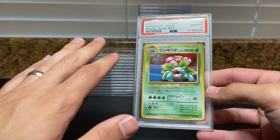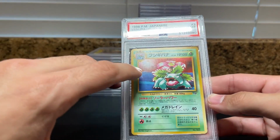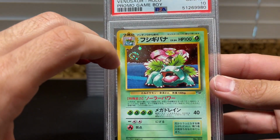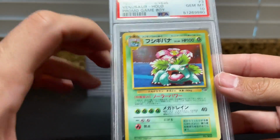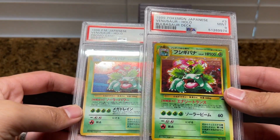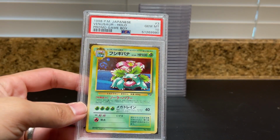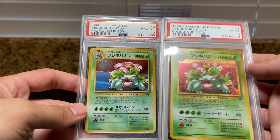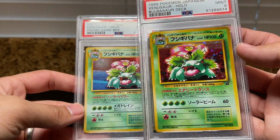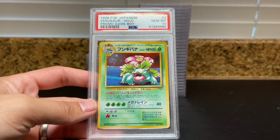I would love, if you made it this far and you're a Pokemon guy or girl, some tips on this, because I think this is considered the swirl, and this matters in Pokemon. Again, I don't know as much about it, but that's clearly a swirl. And if you look on some of these other ones, like this one doesn't have it, but that one does. It's not notated. You can see there's no swirl on this one, but this one has it. So probably not a bad one to get a 10 on.